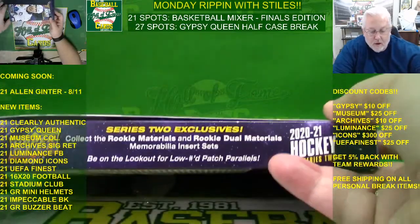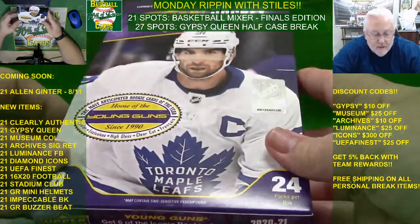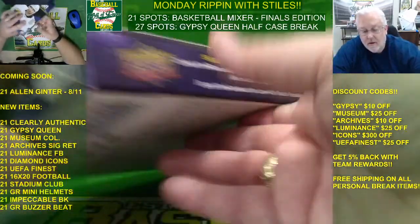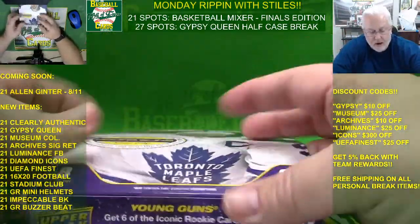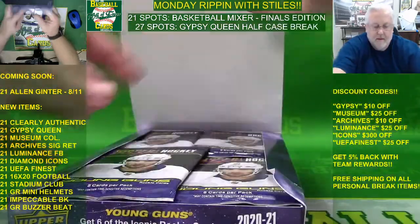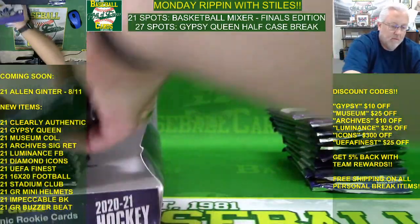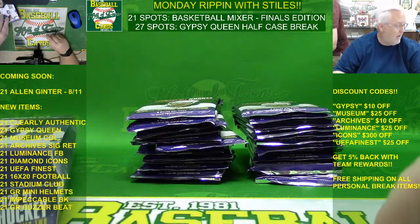So we're looking for rookie materials. Low-numbered patch parallels. Iconic rookie cards, six of them in every box. Does not say auto on the box, so I'm guessing there may be one, but it looks like what we're really chasing out of this right now will be relics. Kyle Duggar, sorry, I misread it. Yeah, he has it.